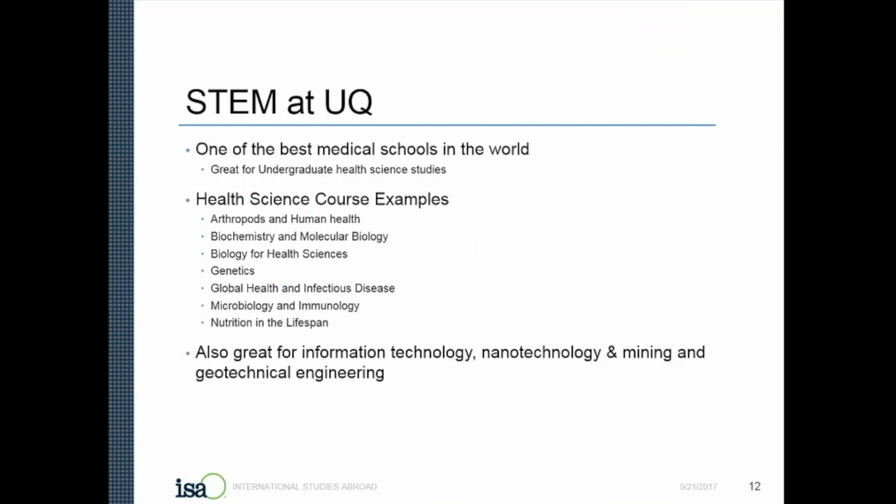At UQ, STEM has a wide array of offerings. UQ has one of the best medical schools in the world, so with that, it's a really great fit for undergraduate health science studies. A couple of courses within health science include biochemistry and molecular biology, genetics, microbiology and immunology, and nutrition across the lifespan. In addition, STEM fields that are great at UQ include information technology, nanotechnology, and mining and geotechnical engineering, among others.